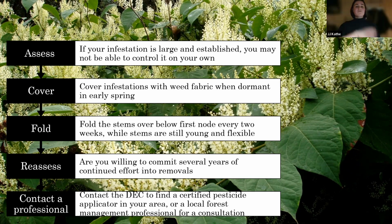Folding is an option if you have a small infestation. You can fold the stems over below the first node, so it grows a little bit like bamboo. So you have these different segments. Within the first segment, you fold it over every 2 weeks, and it'll sort of shade itself out as it tries to send nutrients and carbohydrates up to the stem. It'll just sort of tire itself out if you keep folding it down. So that has varied success.